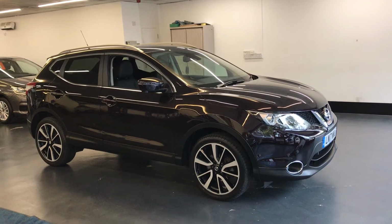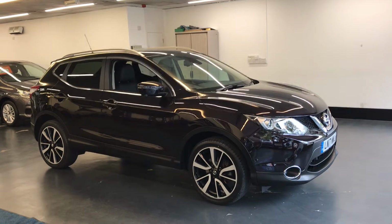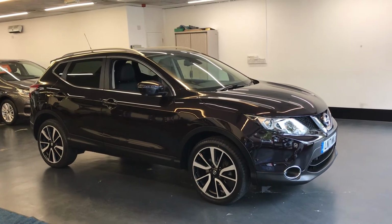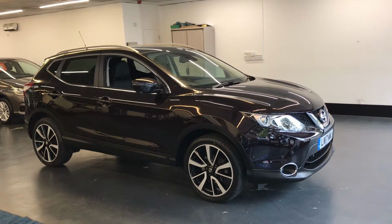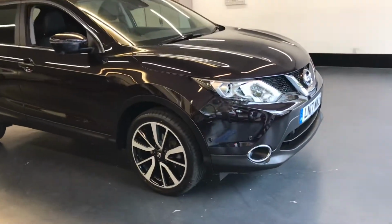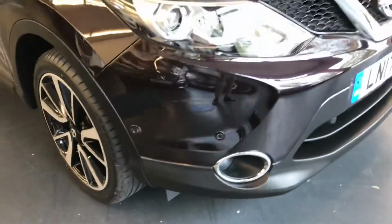Hi there, here we have the 2017 Nissan QASHQAI. This is the 1.2 TEKNA 5-door auto. I'll do a video walking around the car showing you the excellent condition the car is offered in. So as you can see, it does have the front parking sensors.